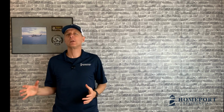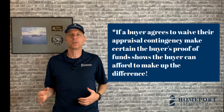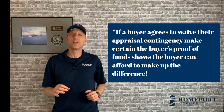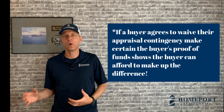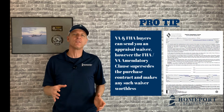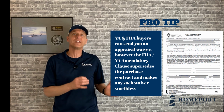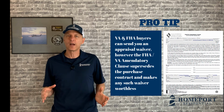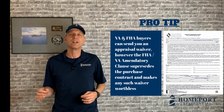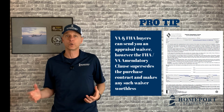Now, I want to reiterate here that anytime a buyer waives their appraisal contingency or agrees to make up the difference, make certain you review the buyer's proof of funds to ensure they have enough money on hand to follow through with their agreement to waive their appraisal. Pro tip: most home sellers are not aware that buyers using an FHA or VA home loan cannot legally waive their appraisal. While they can send you an appraisal waiver with their contract, the FHA and VA amendatory clause supersedes the appraisal waiver and essentially makes that waiver worthless. So keep that in mind when comparing multiple offers on your home.